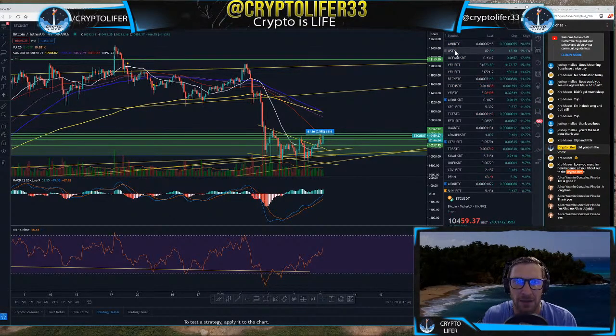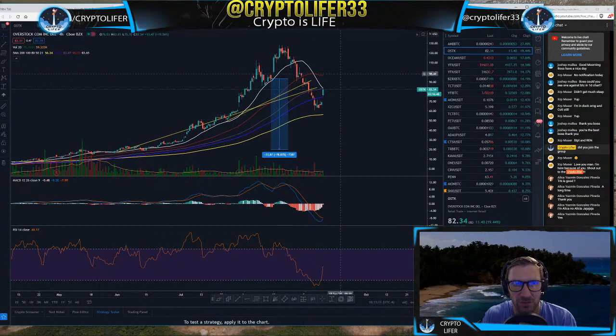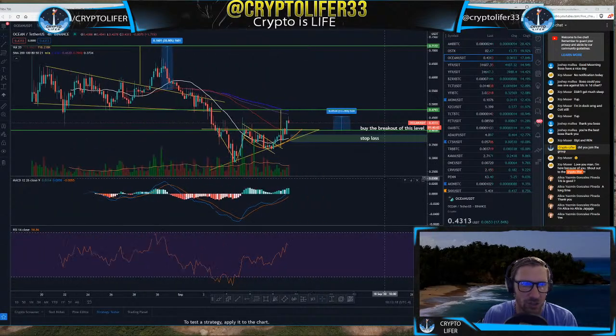Okay. AMB still holding. Overstock making its moves back as I said it would. I said it had hidden bullish divergence and that it was going to start making its move back towards 100. Just pretty obvious trading there. I looked at Ocean.